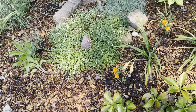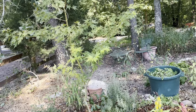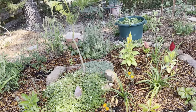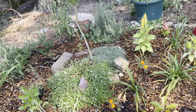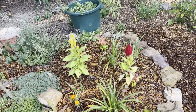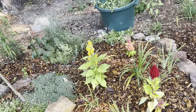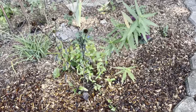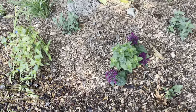I don't know why, because it's such a beautiful plant, and nurseries should carry them for people to enjoy, because it's one of the must-haves for fall. I know we're right at the door of fall, and we need as many fall plants as we can to carry us through the rest of the year as the summer plants are winding down.